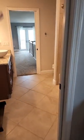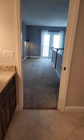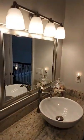So pocket door here, pocket door there. The bedroom across the hall would use this bathroom, and so would anybody using the loft. But really, really, really pretty.